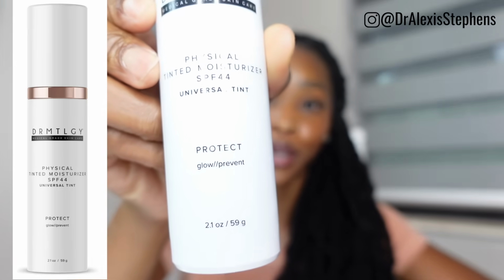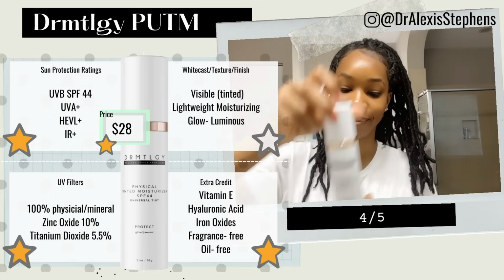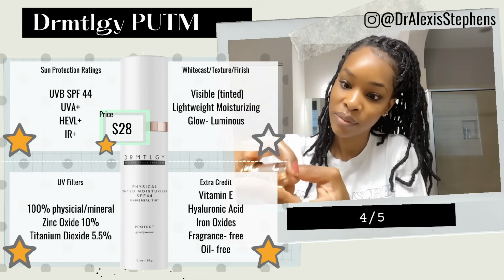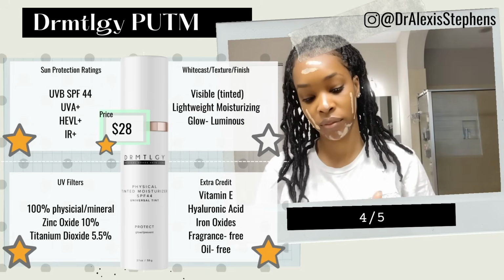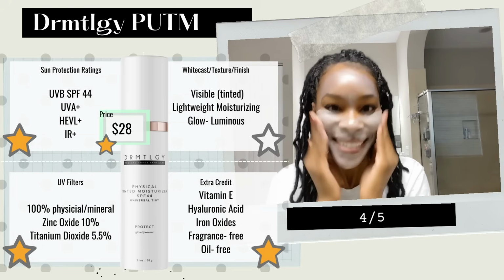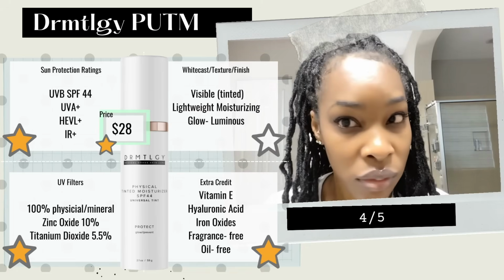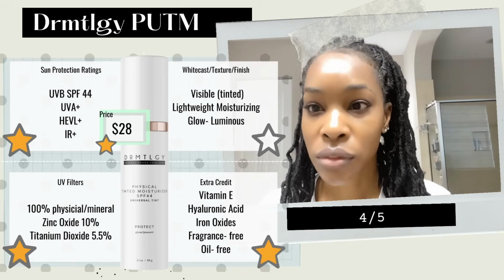Okay, so the next innovative sunscreen we're going to talk about has so many things to offer. It meets all of the criteria thus far. However, guys, it's a bit of a miss for me based off of the fact that the cast was just a little bit too much for me to actually feel comfortable going outside. It is the Dermatology Physical Tinted Moisturizer SPF 44. Now, let's talk about this one. So this one got a 4 out of 5 for me, guys, because I just did not feel comfortable leaving the house. The tint was just a little bit too visible for me. However, if you are a lighter tone than me, you will probably love this one because it really is a very well formulated sunscreen. It even has hyaluronic acid. So check it out if you're lighter than me. It is a very lightweight, moisturizing sunscreen. It does leave a glow to the skin, so it's something worth trying out if you're lighter toned.